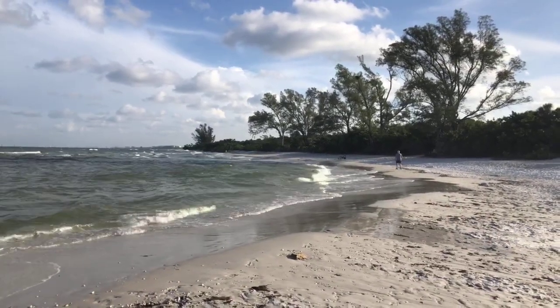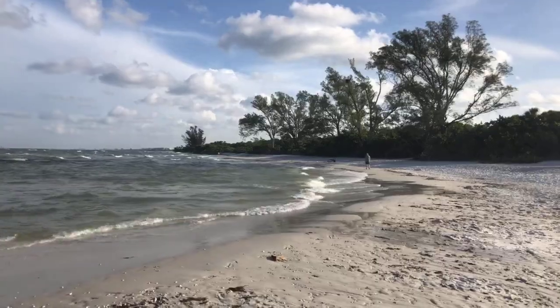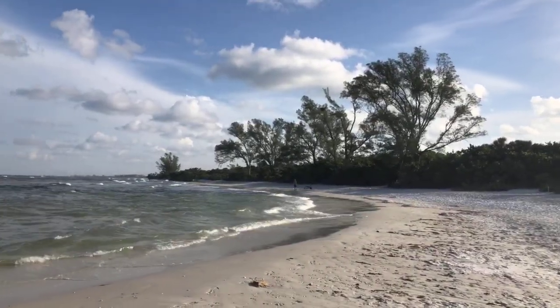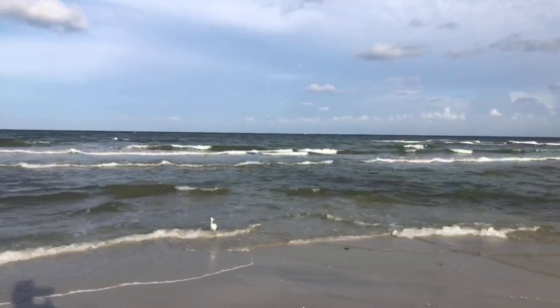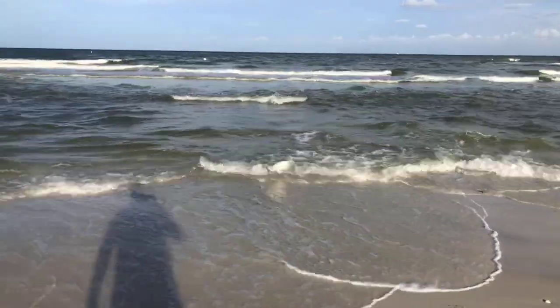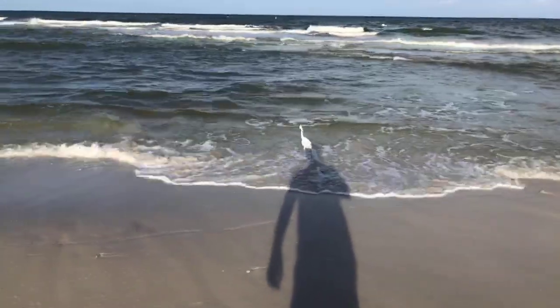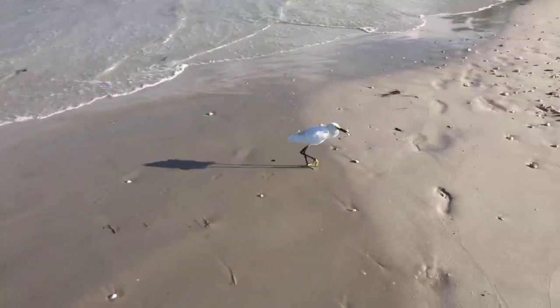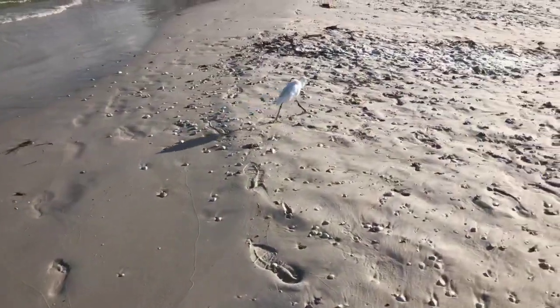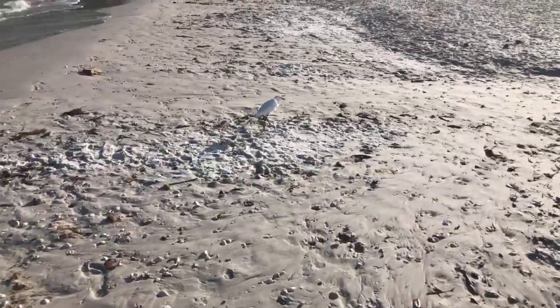Oh, see a little snowy egret fly by. So beautiful out here with the blue sky and those white clouds. Guy is determined to catch a little fish out here, running back and forth, in and out of the waves. Got one. He just got one. That is amazing. He just got a little fish. That is so cool. How they do that amongst all those waves is absolutely incredible.